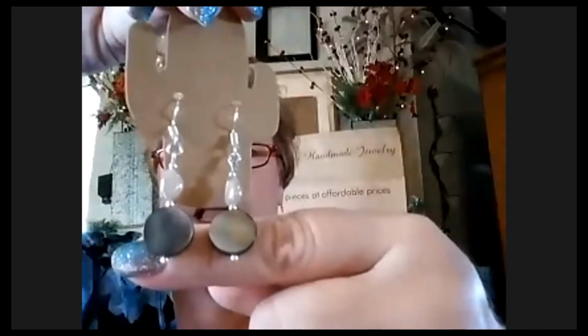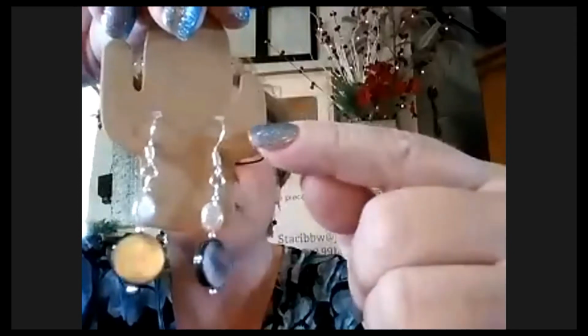This is black mother of pearl, and I paired it with cream moonstone. So moonstone also has the same calming properties as mother of pearl. These are $7.